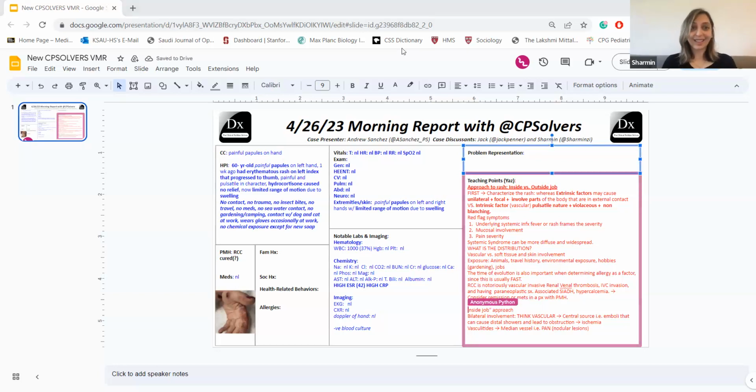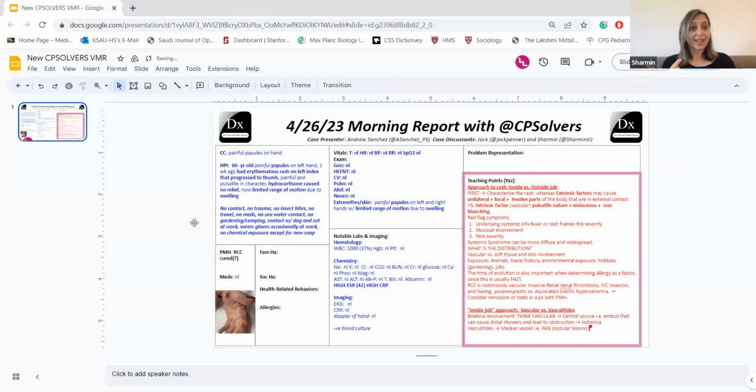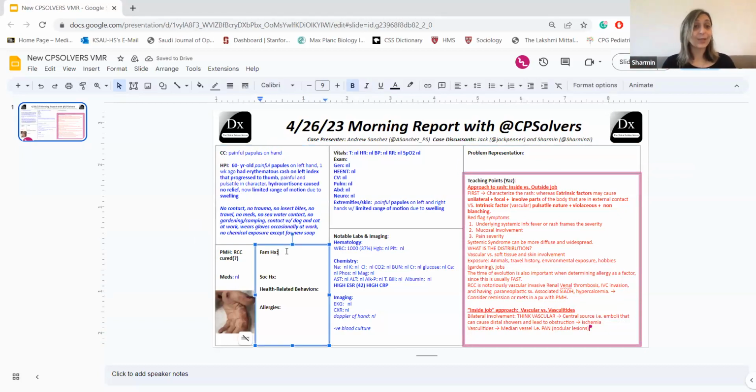But again, I think thinking about whether, clearly this patient is inflamed, right? Like systemic, ESR and CRP are up. She has a leukocytosis, so this patient is inflamed, and the question becomes, oh, is it infection? And I think in this case, you have to rule that out, especially if the second thing that we're considering is a vasculitis because of the treatment that it entails.